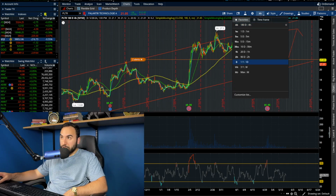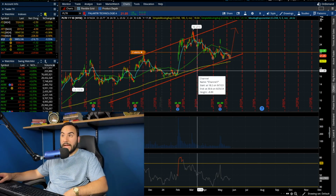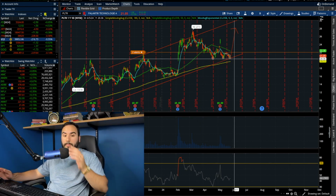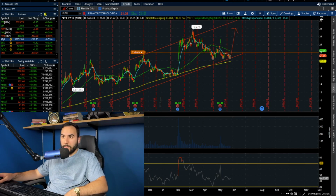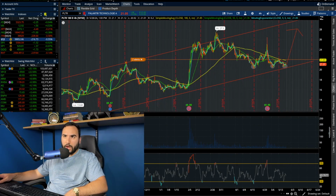On the 1-year chart, you guys can see that. So it's only a matter of time, in my opinion, guys. I could be wrong, but it's only a matter of time before we start rebounding and maybe start pushing mid-20s yet again. So what do you guys think about that? Let me know your thoughts in the comments.